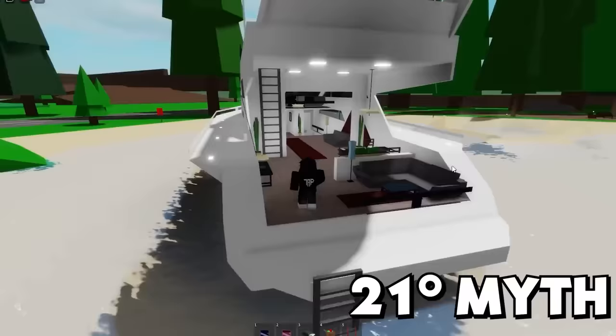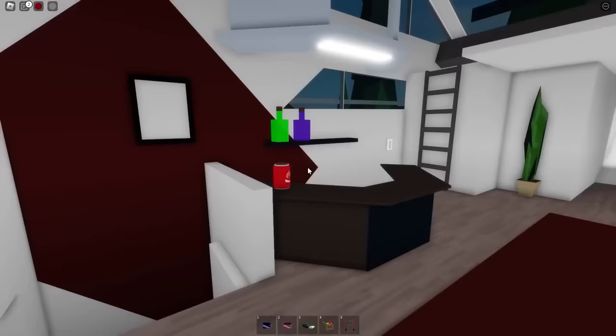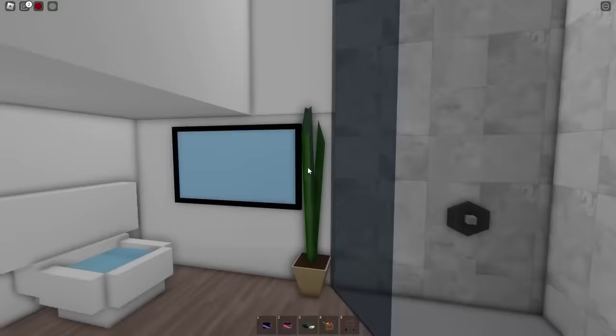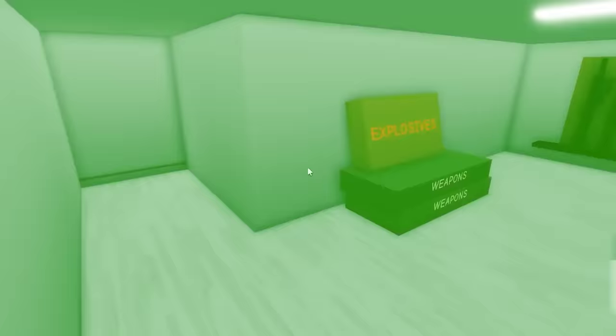So for myth 21, people say there's actually a hidden room on the yacht. So all you need to do is go down to the yacht, go inside the bedroom area, go to the shower, and then turn the shower on, walk in, and yep, it's true. Hidden room in the yacht.